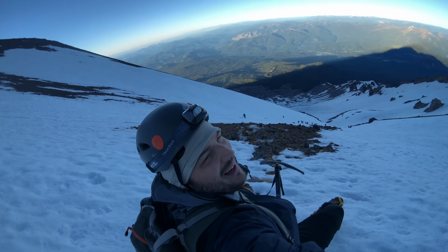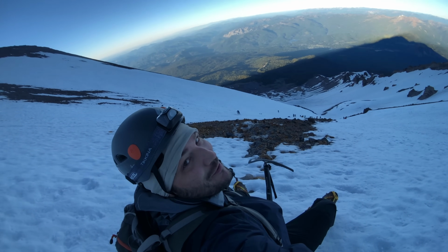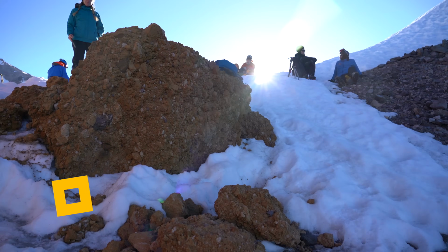Almost to the top of Red Banks, but this is the first place you can sit on this entire hike up, so I'm taking a break for a minute. 3.5 hours later, we finished the most crazy part of the hike. Made it to the top of Red Banks.